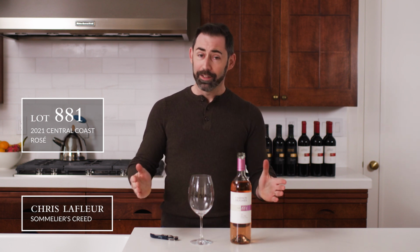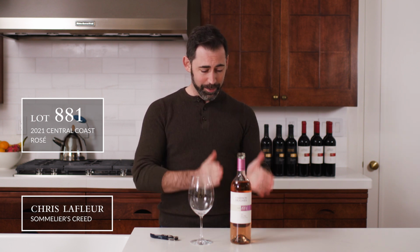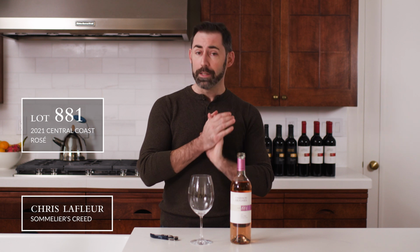Today we're going to be tasting Lot 881. This is a rosé from Central Coast. This is made primarily with Pinot Noir and a bit of Grenache. And I love that blend together.